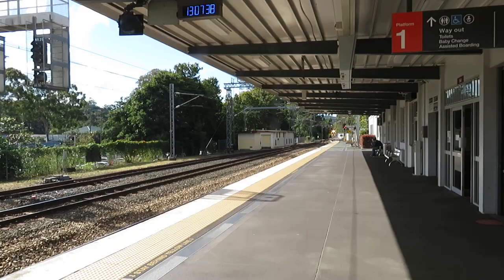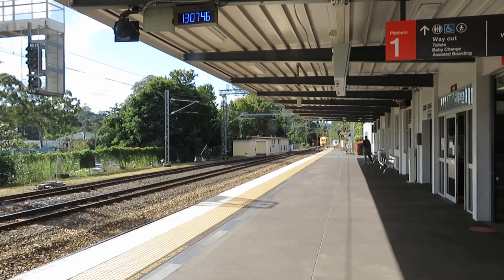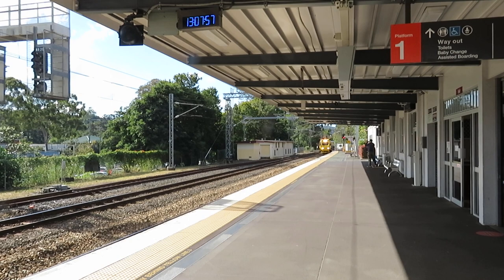Southbound tilt train service next on platform number one. The service is for customers with tickets only. Customers, please stand well clear of the yellow line while the train is approaching. Southbound tilt train service now arriving on platform number one.